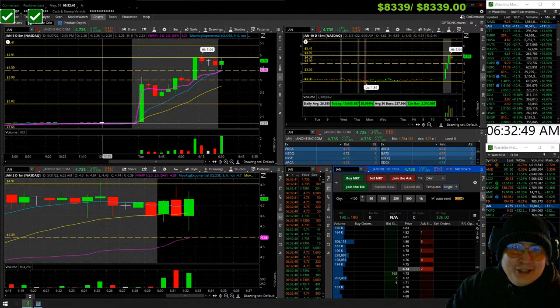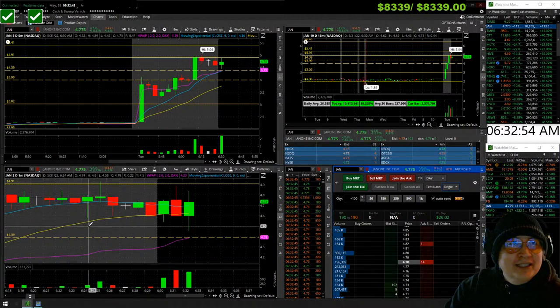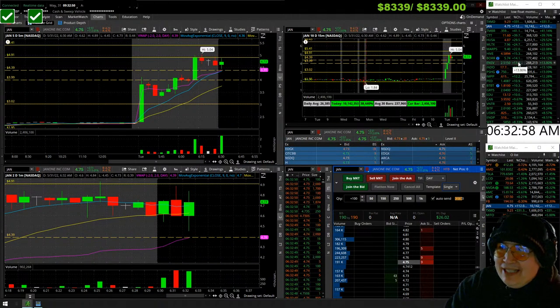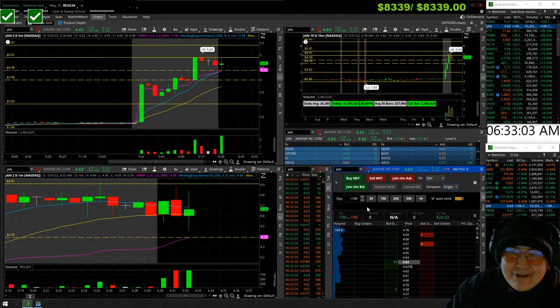GOVX, yeah, there's HUSA is kind of moving around. CTT is moving around if you're looking. Look at AMD, beautiful short sell on AMD. AMD, beautiful, beautiful short sell. So JAN is definitely looking good.